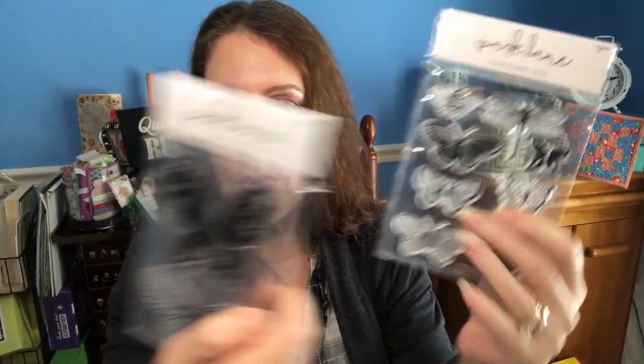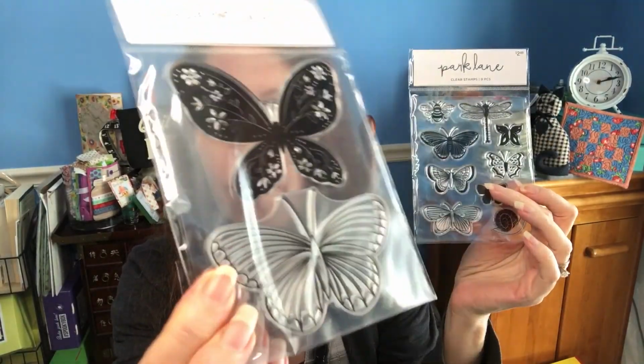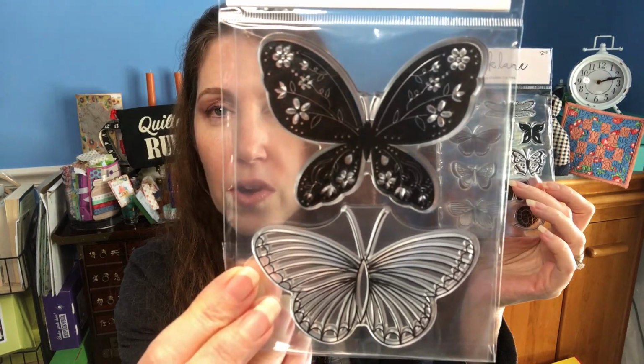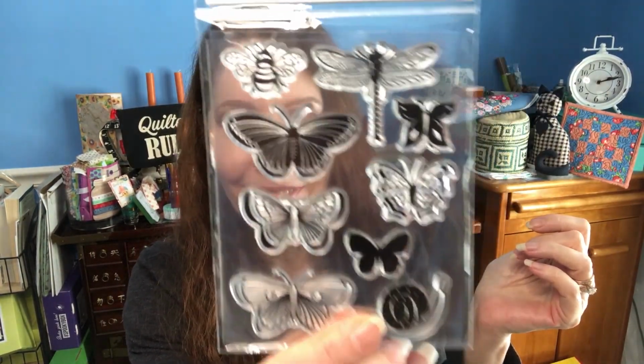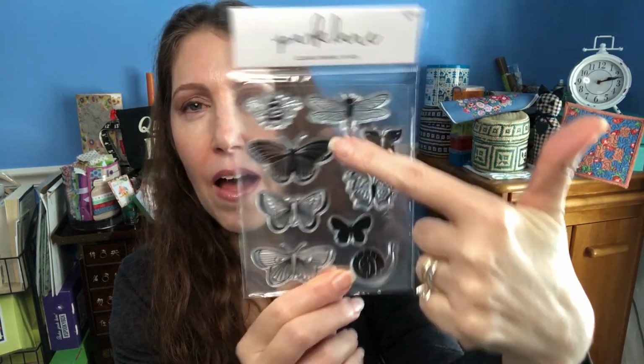I got more stamps. Originally $2.49. Again, they were like 50 or 60% off. Couldn't pass it up. I love butterflies. Those are going to be gorgeous. And yeah, more butterflies. Plus there's like a little snail and a dragonfly and a honeybee. So that's my JoAnn's haul.